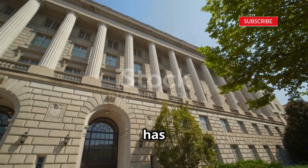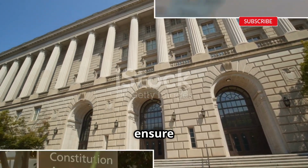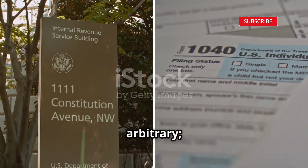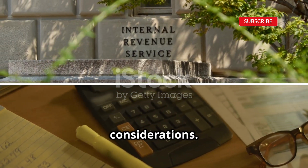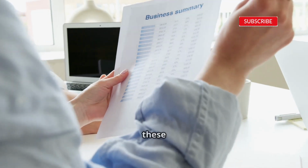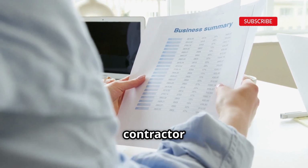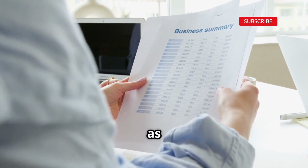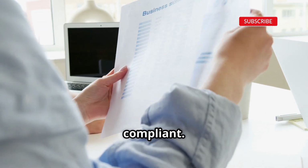But the IRS has strict rules. These rules are in place to protect workers and ensure fair tax collection. They're not arbitrary. They're based on a long history of legal precedent and economic considerations. They look at 3 things, and these 3 things are crucial in determining whether someone is truly an independent contractor or should be classified as an employee. Understanding these factors is key to staying compliant.